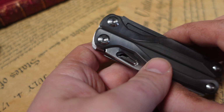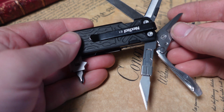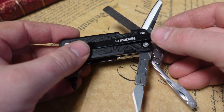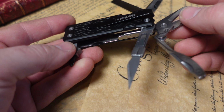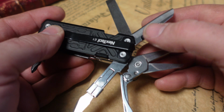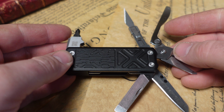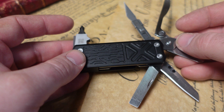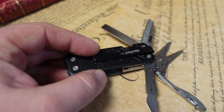that's pretty cool. One of the things that Nextool did so great with the E1 is it is tool dense and it is small. It is very lightweight, pocket clip, Leatherman style bit holder, scalpel, exchanger, nice set of scissors, knife, file. You have a lot of pretty cool tools in a very small package. This was another great tool release in 2024.